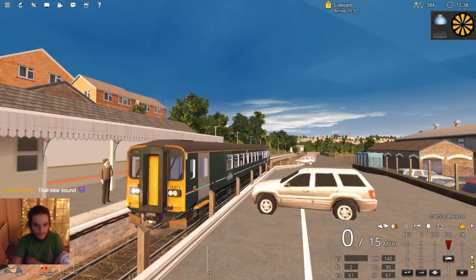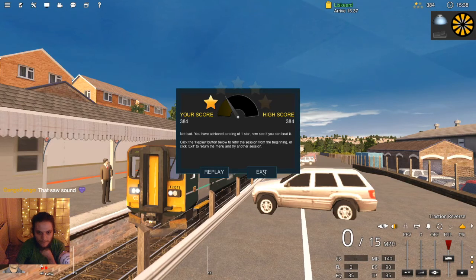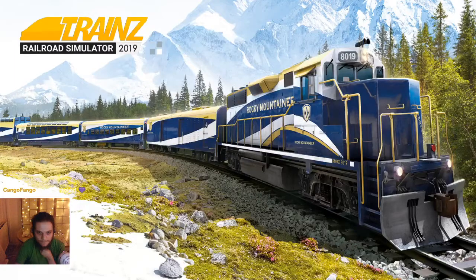And here we are. Back where we started. That's what all good journeys do, right? They lead you right back to where you start from. I must have lost that many points when I was speeding, but that's okay. It was a lovely, lovely session. Thank you very much for making it. I very much enjoyed driving it. I'm sure people who watch the stream archived will as well.